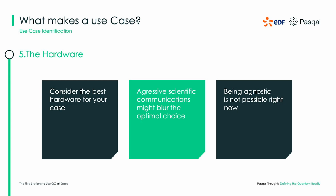Pasqal has a very nice machine, with very nice properties. The ability that these guys have to place atoms to do their annealing is really interesting to us. And taking an algorithm from IBM's hardware to a Pasqal one makes no sense. So you have to adapt yourself to the target hardware.